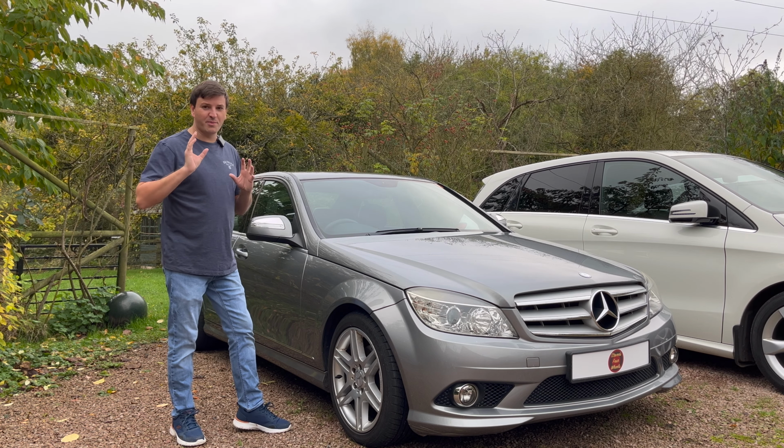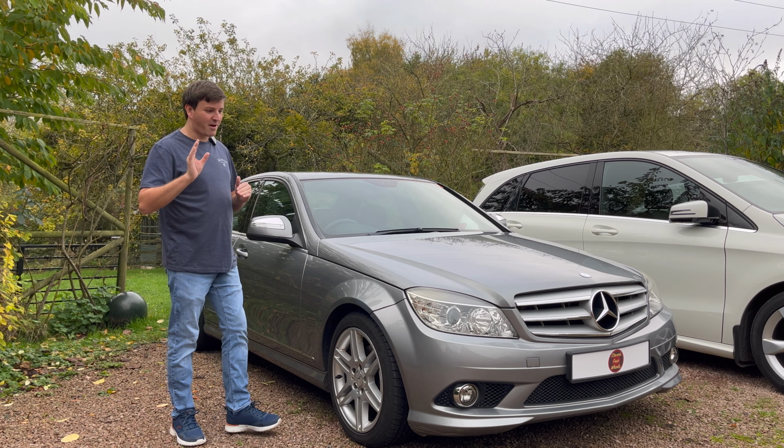So what are the things you should be looking out for? Now, I talked about build quality earlier, and one of the things that Mercedes still skimped a little bit on was sometimes the protection. So you've got the subframe in the rear.